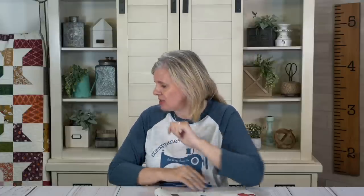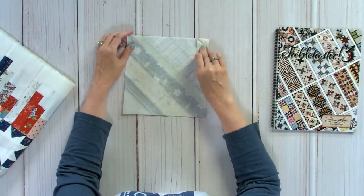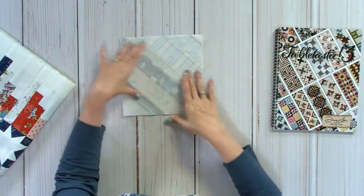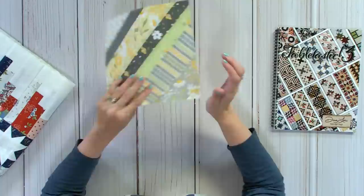Why use stabilizer in a quilt? Can I see one of those blocks, please? Let's see if I have one. No. That's just a method. If you look at it, you could use a cheaper muslin and sew on it, but the stabilizer gives it stability so it doesn't get wavy. If you just started adding strips, it would get a little bit wavy, so it just adds some stability to it, and it makes it really fun.